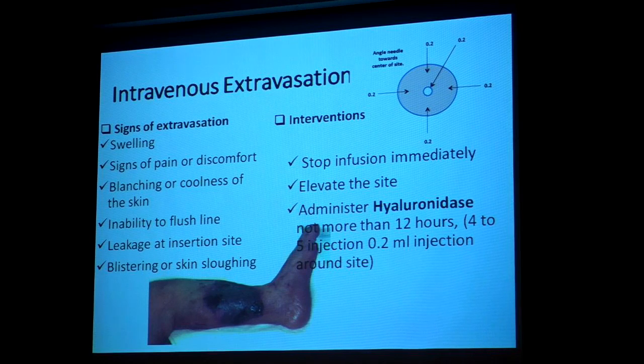Signs of extravasation: swelling, signs of pain or discomfort, blanching, inability to flush the line, leakage at the insertion site. All of these are signs. Don't wait, saying I'm still observing it. Once you have a doubt, remove it immediately, change it. And watch for blistering or skin sloughing, because you don't want to reach that stage. Otherwise, it's going to leave a scar.